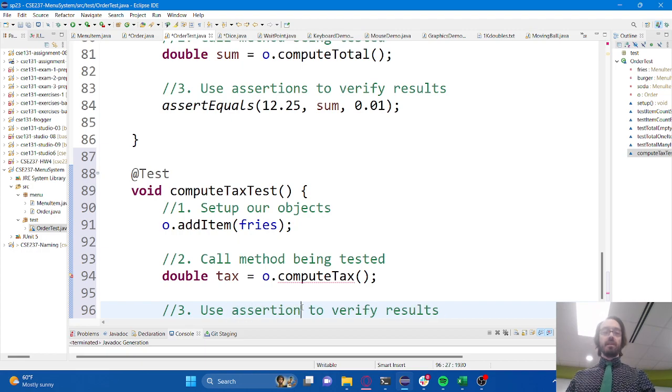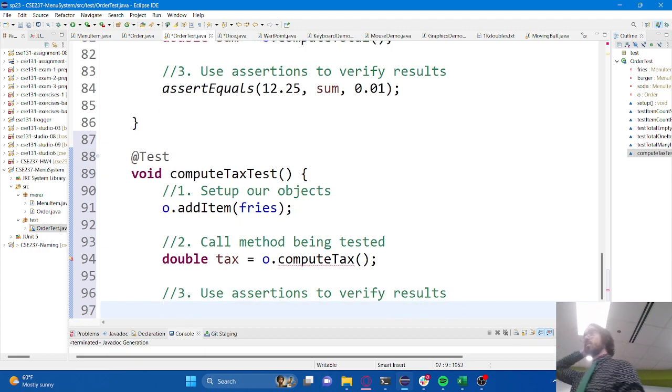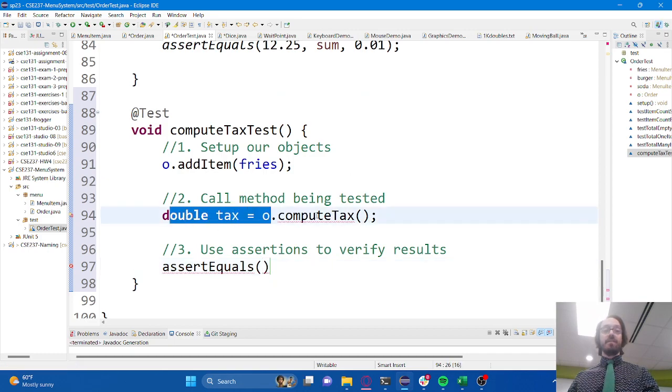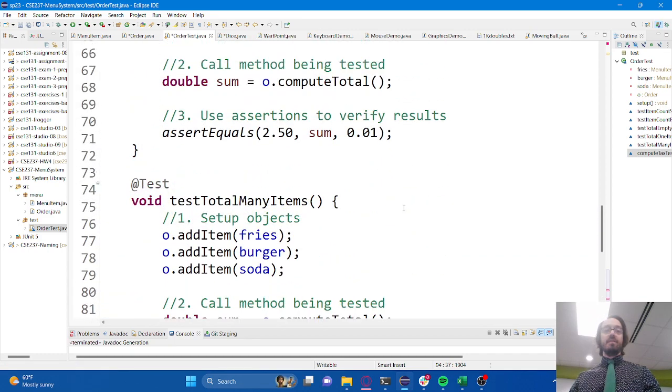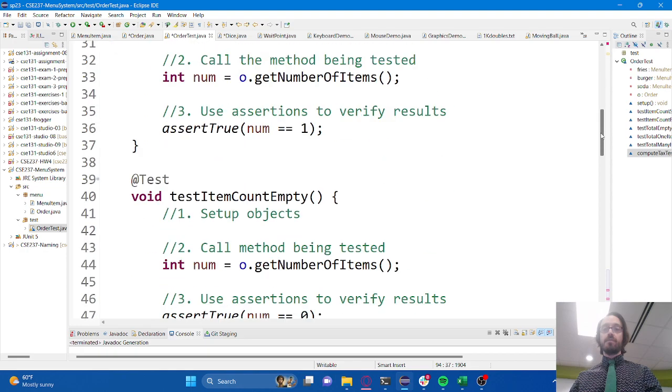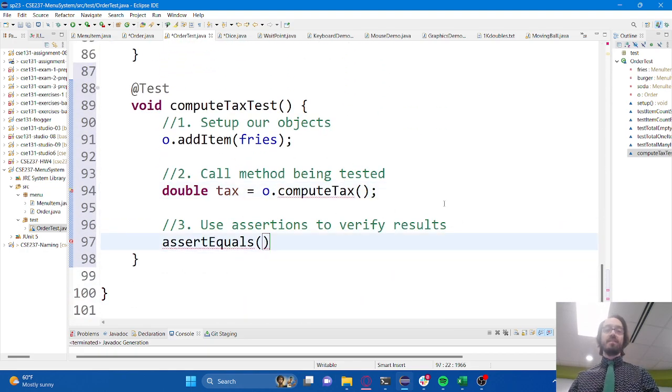I want to reiterate that we can use multiple assertions. We're not limited to just using one. We need to verify multiple things. So something like assert equals, what do I expect the tax to be? Well, that means that I need to know what the tax rate is, right? How do I know what the tax rate is? How much tax would there be on $2.50? Let's assume that the tax rate is something that we can do math with somewhat easily, like 0.1. So the assumed tax would be a quarter.